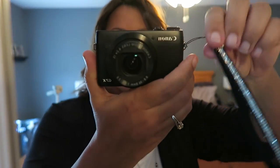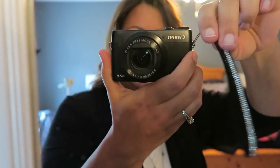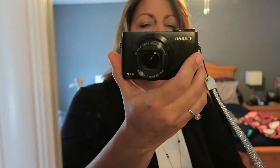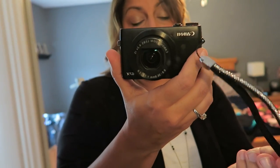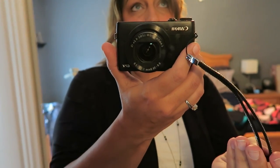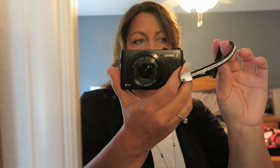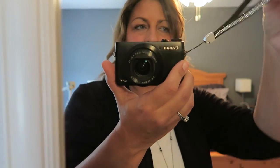Oh, I forgot to show you too. I got this new little strap for my camera. I was gonna use it for a keychain, but technically I don't really have to carry a keychain around anymore with my new car. I just have to have my keychain in my purse. So Carly had the idea that I put it on my camera instead. So it's all pretty and bedazzled.